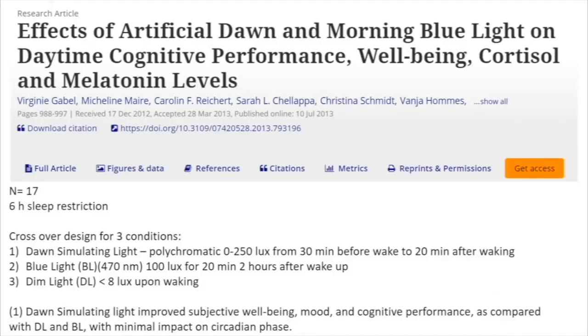And you can see here that very similar intervention, the dawn stimulating light, when they did this for 30 minutes prior to waking up and then 20 minutes after waking up, compared to a very small amount of light, they were able to show that this dawn simulating light improved subjective well-being, mood, and actually cognitive performance as compared with the dim light and the minimal blue light that they had as controls.